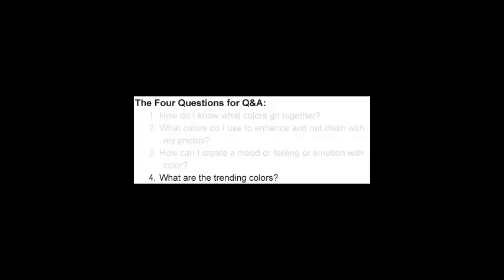So let's move on to the last question, which is, what are the trending colors? Color trends are always changing, and several sources release annual and seasonal trend palettes. The trends are fun to keep up with, and I always look forward to learning what colors the trend forecasters will choose to feature because it's like a fresh take on color. And looking to trends is another great way to get some new color inspiration and combination ideas, and it's a way to break out of a color rut if you happen to be stuck.